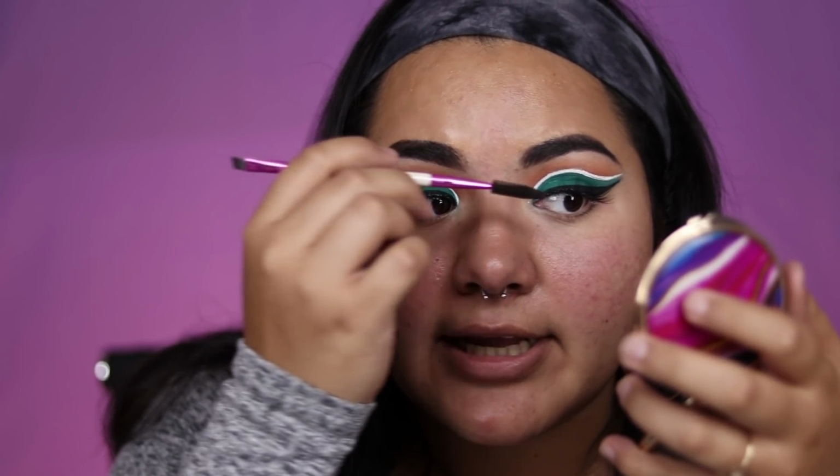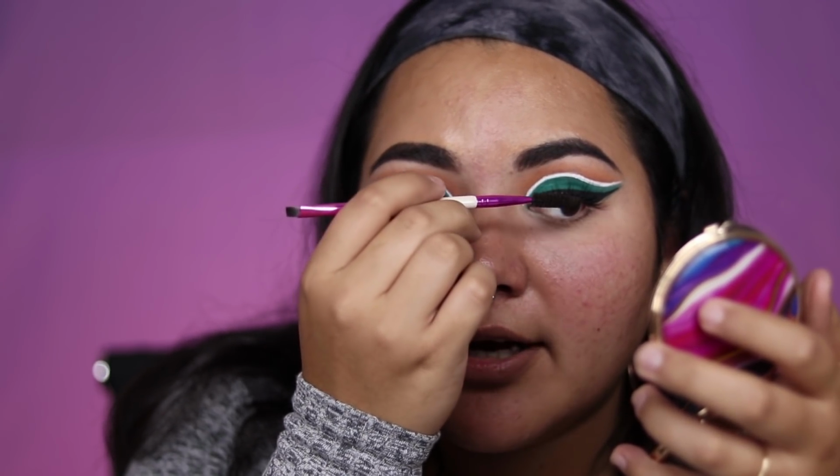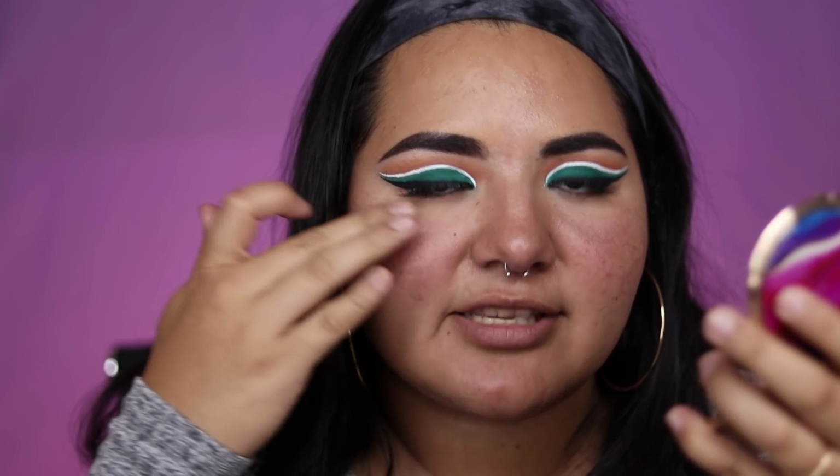So right now we're going to stop with the eyes because I don't want to do the bottom part until I finish my face. If you think about it, if you go ahead and do the bottom and then you go in with foundation, you're going to mess all that up. It's not going to come out right. You're going to erase it. It's going to be a hot mess.